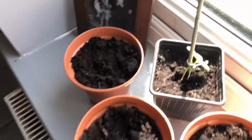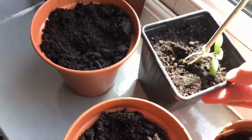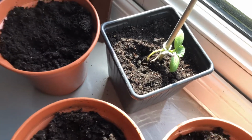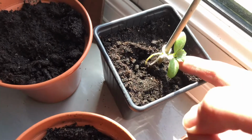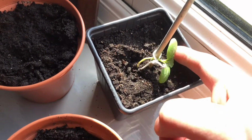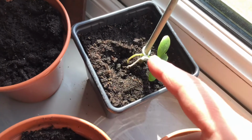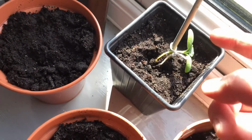And again, we only have 1 cucumber. They started growing really, really well. And then for some reason, they just all died on me. And this was the only one that I could save. I did try saving a couple more. But in the last couple of days, this one here has come through. So this is the 2 original leaves that they grow when they came out. And these are the proper cucumber leaves now. And there's another one. I don't know if the camera will pick it up. There's a tiny bud there for another leaf. So hopefully that'll do well.